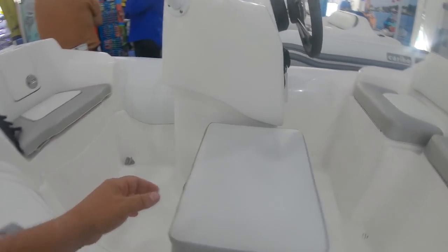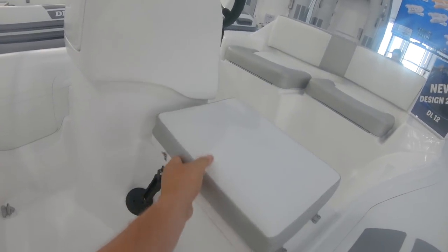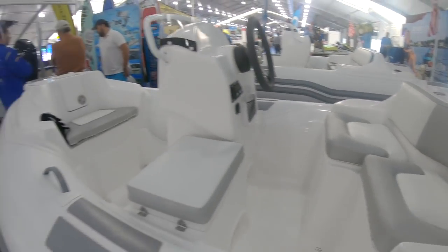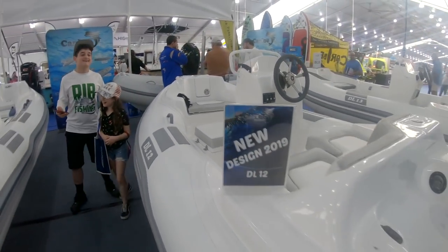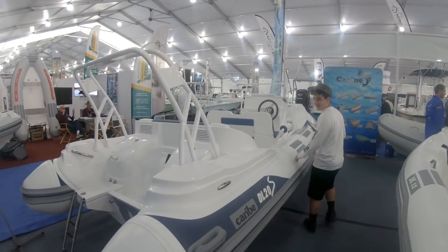Good little boat. Nice little storage compartment. I think if you're in the 12 foot range for a little tender, definitely should take a look at it. It looks good. People at Caribe are doing a good job. I'm glad to see that they're going and bringing bigger boats at the show.